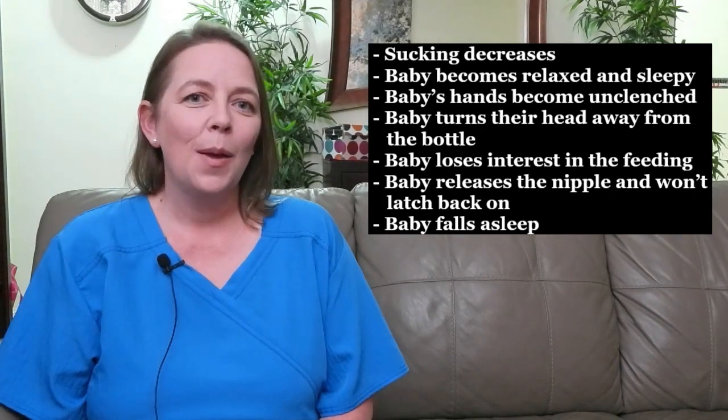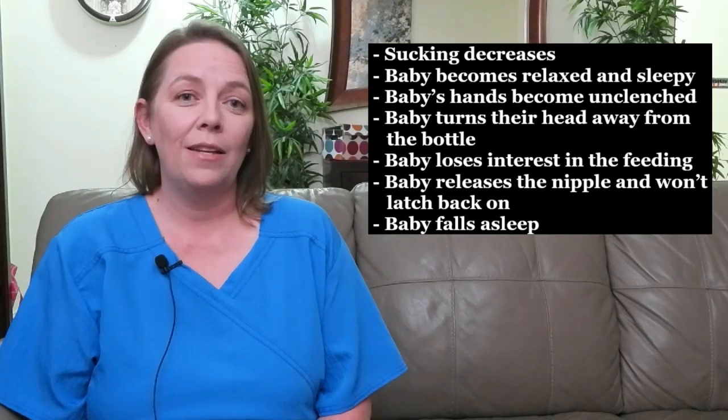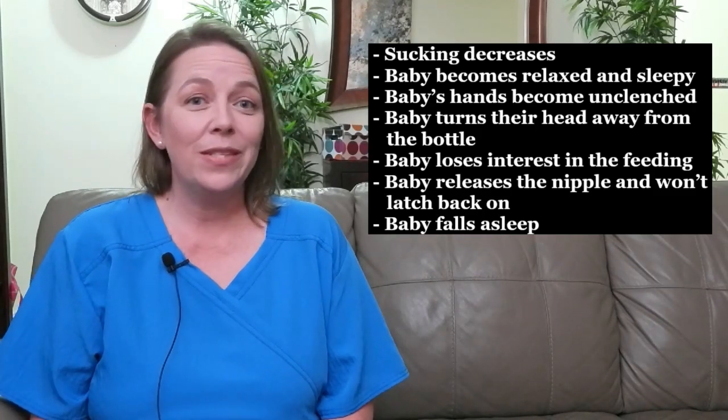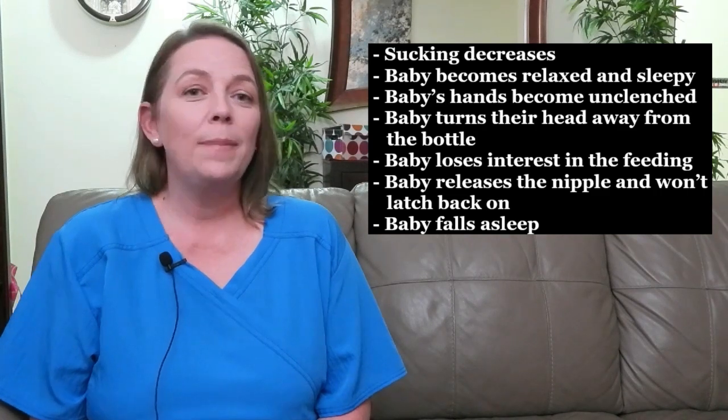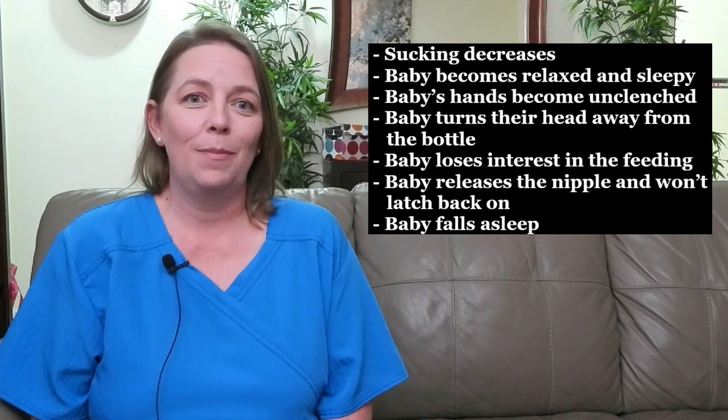It's important to know when your baby is full so that you end the pace bottle feeding session prior to overfeeding. Signs of satiety or feeling full include sucking decreases, baby becomes relaxed and sleepy, baby's hands become unclenched, baby turns their head away from the bottle, baby loses interest in the feeding, baby releases the nipple and won't latch back on, and baby falls asleep.